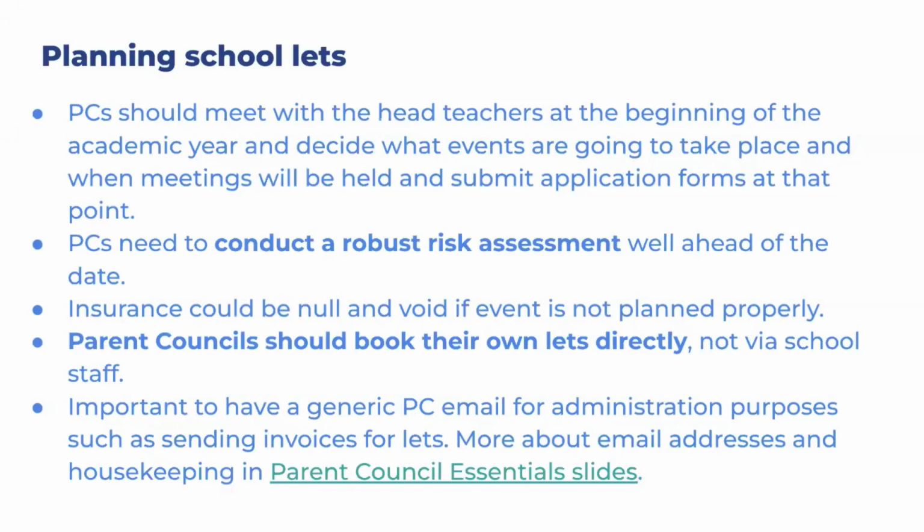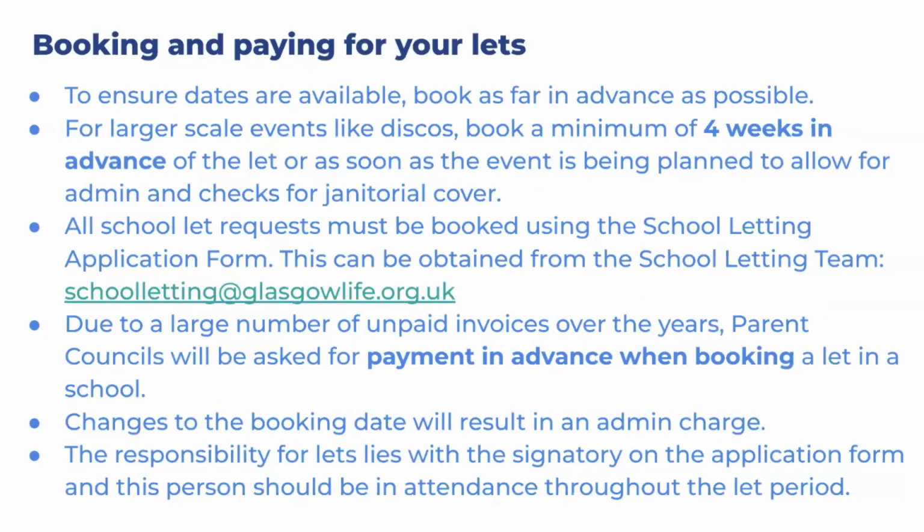We've had a few recently who have gone on and looked at that, and they've come back to us within the day to say, here is our new generic parent council email address. So we can't stress that enough. So over to Sandra now, who will take you through booking and paying for your lets.